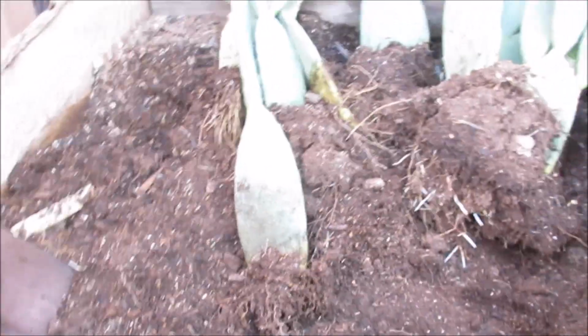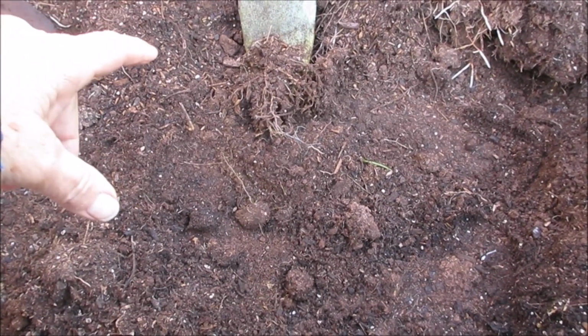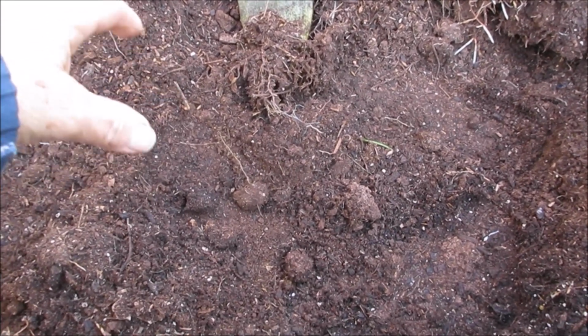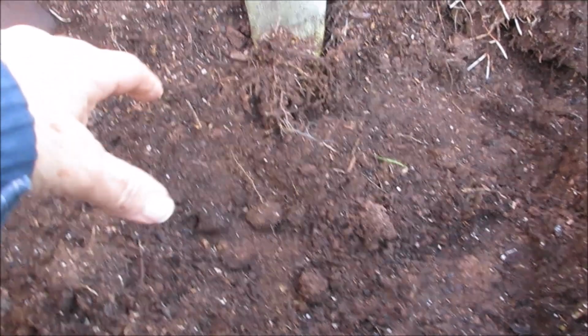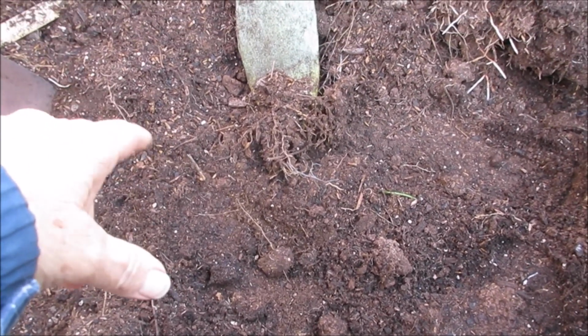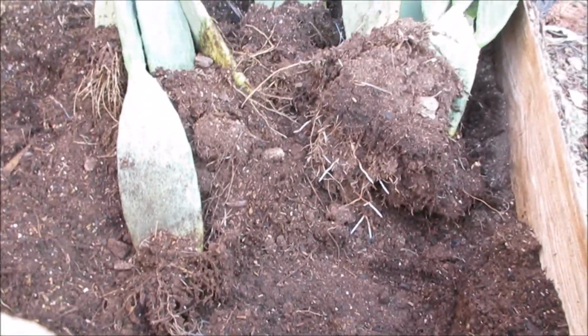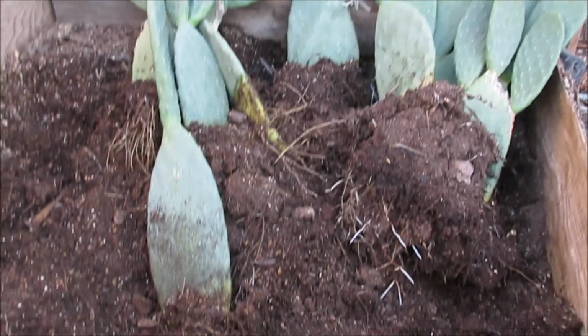That was pretty easy pulling them up. I'm going to use the soil from this bed. I really put leaves and stuff in here last year. The chickens worked it and they pooped in it. So far, the cactus liked it.